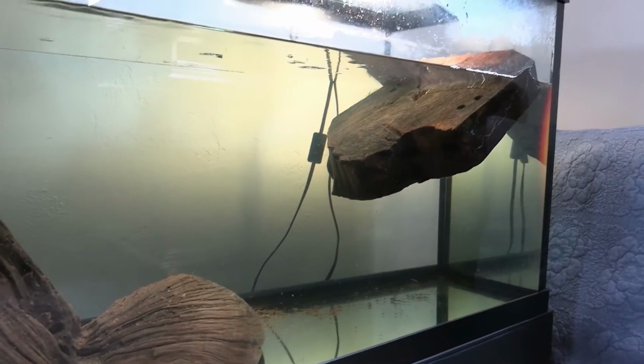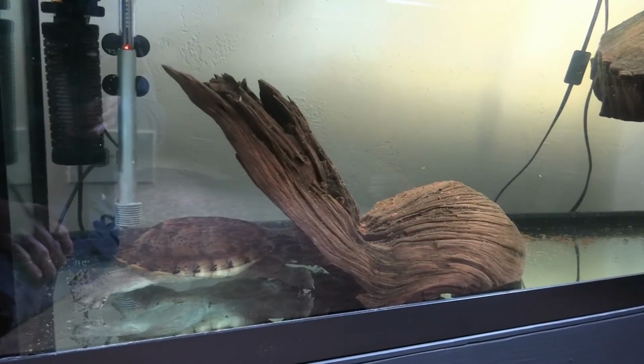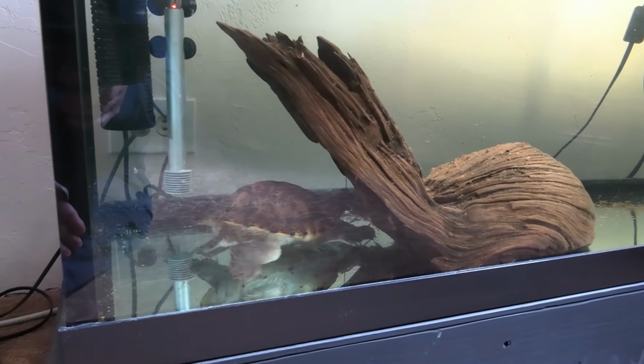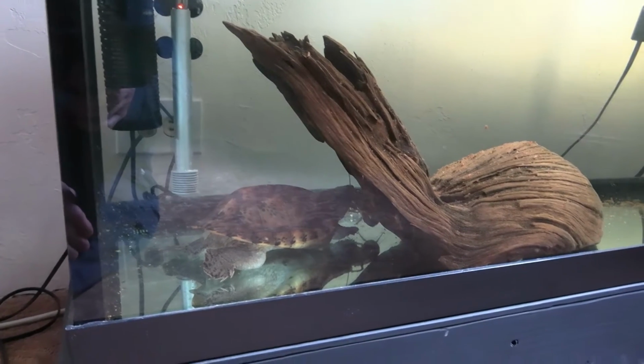You can see I've got just wood in here, and that's it. No stones, nothing that can possibly ever scratch her shell. And this crawdad is putting up a fight. Typically what she does with these big crawdads is she takes their claws first and then proceeds to kill the crawdad.